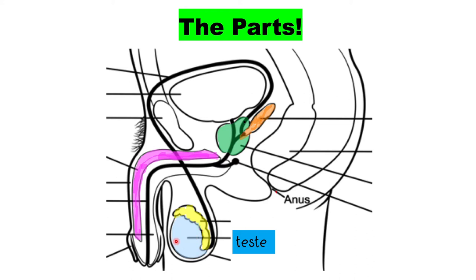So the testis is enclosed or kept in a skin sac. This skin sac is called the scrotum, and it hangs outside the body. The reason it's outside the body is because sperm like the temperature to be cooler than body temperature, hence them hanging outside the body. Now, the sperm are made in the testis and they mature to fully functioning sperm in this part here, which is called the epididymis.